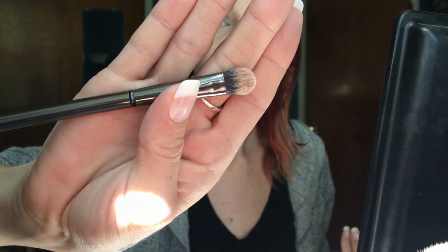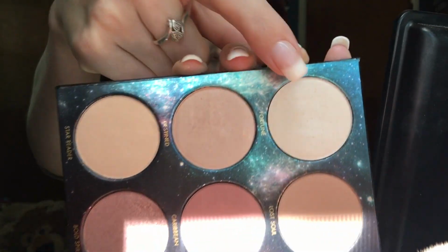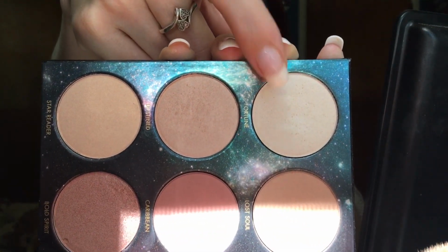And now I'm going to take this shader brush. It's from the Morphe Gunmetal collection. I'm not exactly sure what brush it is, but I'm going to use this to very lightly set my nose contour because it kind of got lost when I set my face with the No Filter powder, because that No Filter powder does have a little bit of coverage to it. Then I tried to use this Sonia Kashuk brush to blend it out, but this brush just sucked. It was terrible. Now we are going to go back into the Lorac Cheek Palette and use this gorgeous highlighter.